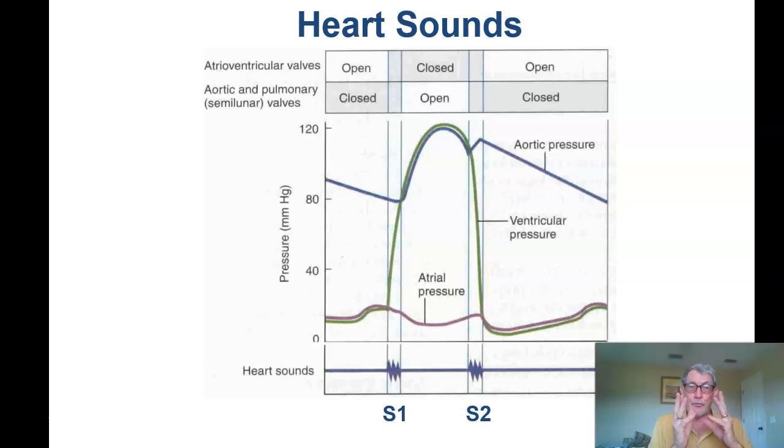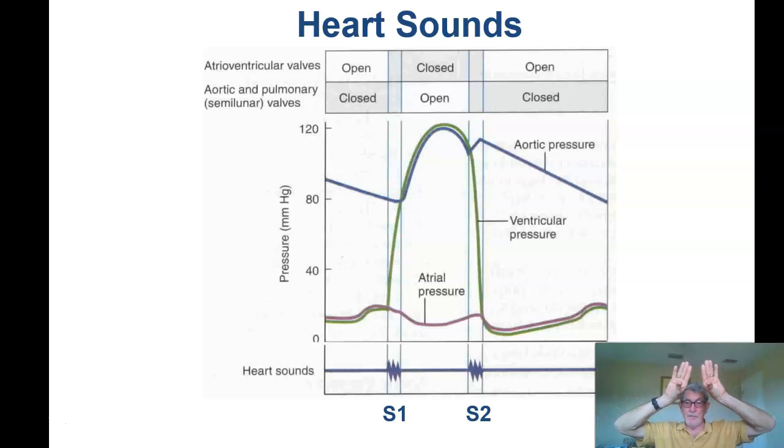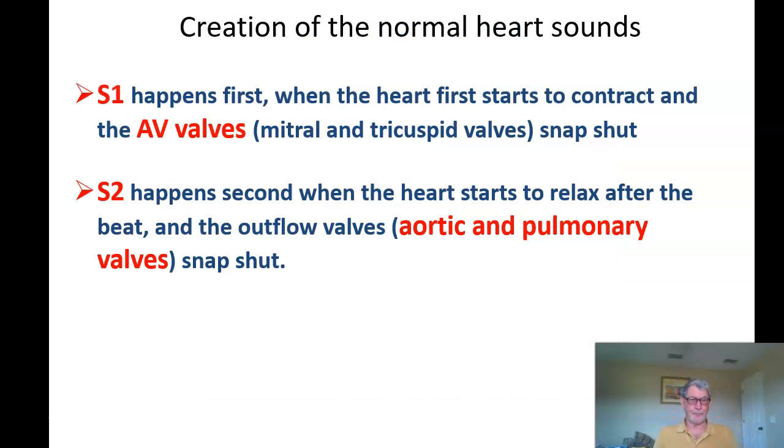When your heart starts to relax and the blood stops going out of the semilunar valves, they snap shut. The blood bounces against them and makes another little sound that you can hear. So it's AV valves make S1, outflow valves, the semilunar valves, aortic and pulmonary valves, make S2. Lub dub, lub dub. S1, AV valves, S2, aortic and pulmonary valves.